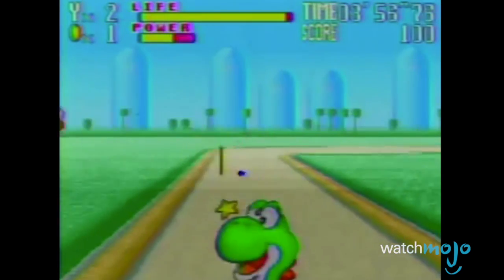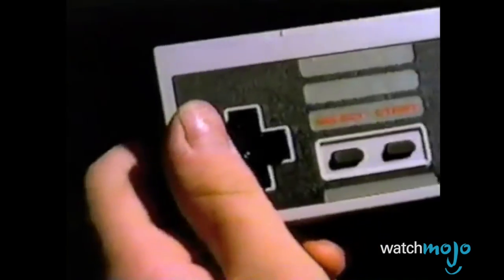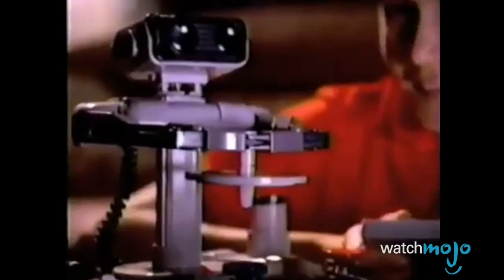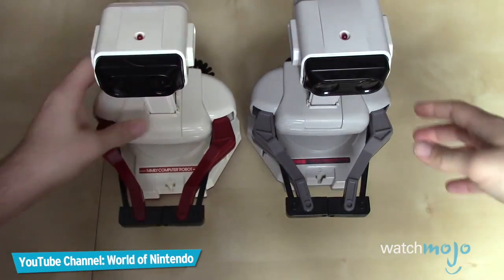Number 1, R.O.B, aka R.O.B. When you master R.O.B, the video robot, and meet the challenge of Gyrobites. Oh, Nintendo, what were you thinking?